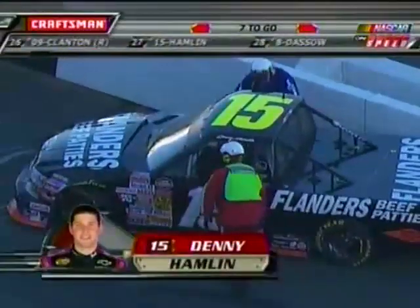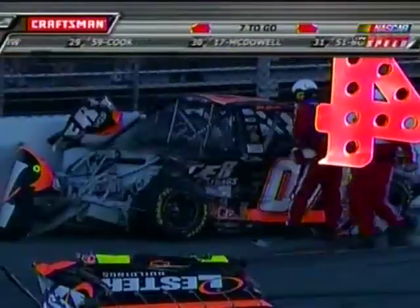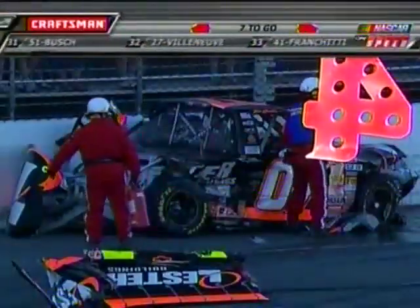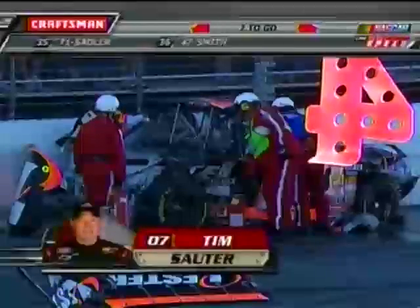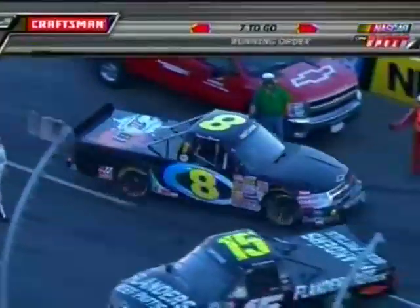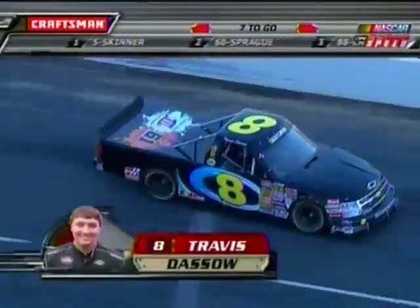Look at the back of that truck. It's virtually not there. There's Denny Hamlin in the 15. There's that 07 we're talking about, and then the back of that truck. We can see Tim moving around in that truck. Looks like he's trying to take his helmet off. I don't think he'll be able to get out that left side though, Phil. It's right up against the wall. He might have to come out this right side. One nice thing about these trucks with a high cab like that, there is a little more room than you guys have in the Nextel Cup cars.